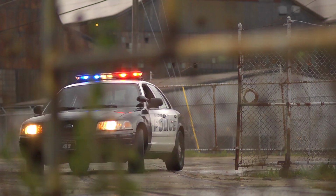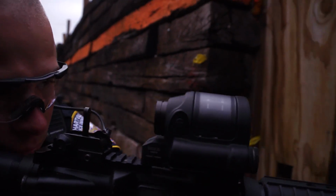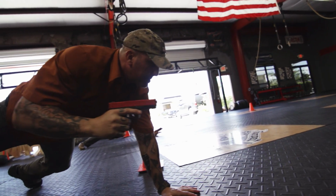Law enforcement in general, I have an affinity for. I see these guys on the front line. They're out there daily, putting their lives on the line. A lot of these officers that come here and train with me, that's their biggest complaint. They just don't feel ready. I hear that all the time. I don't feel ready to be in an engagement.